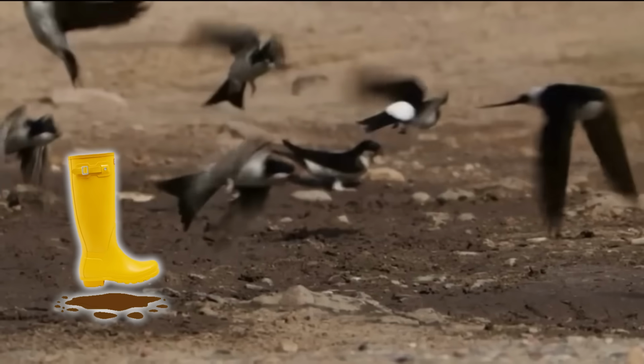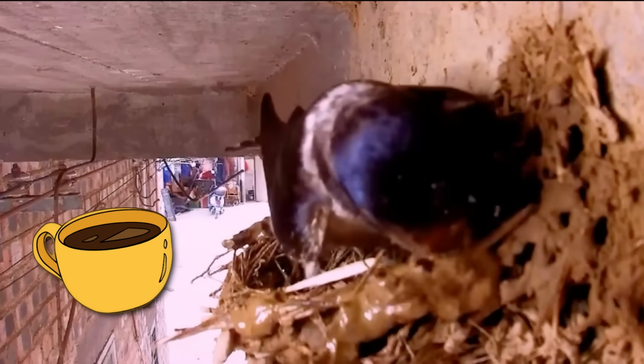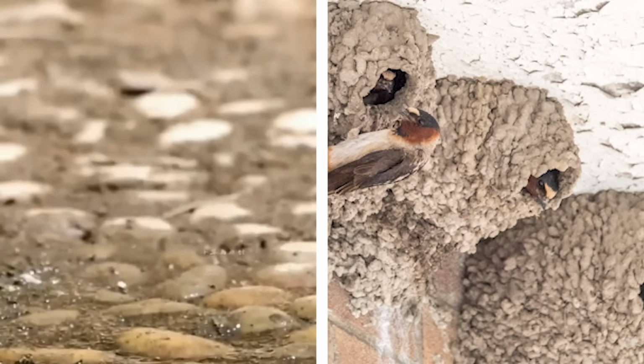These birds gather globs of mud and mix it with their own spit to craft sturdy, cup-shaped nests that stick to vertical surfaces like cliffs, buildings, or any upright structure that suits their fancy. It's like using nature's own brand of superglue.